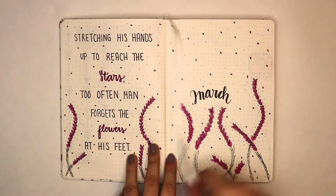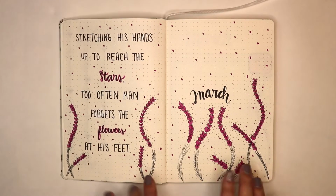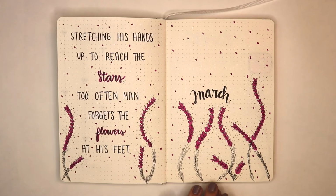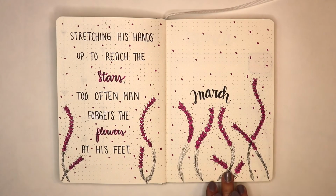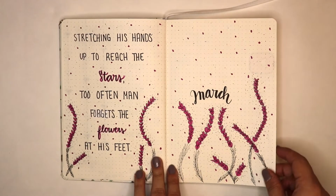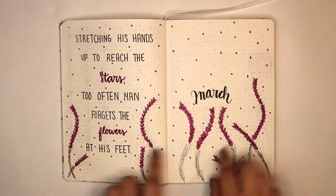So this is the beginning of my March spread. You guys saw what it looked like last month. I'll leave my last bullet journal video linked on the screen, but this is how I always start out my month. I put the month name on the right and a quote on the left, and the quote for the month of March is "Stretching his hands up to reach the stars, too often man forgets the flowers at his feet," and I went with a lavender theme.